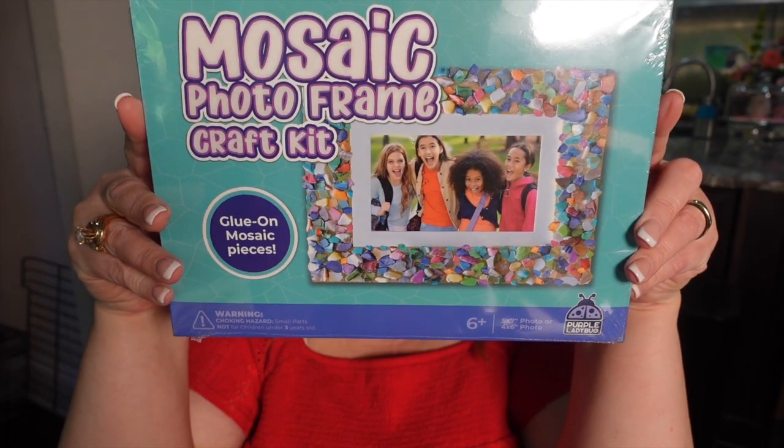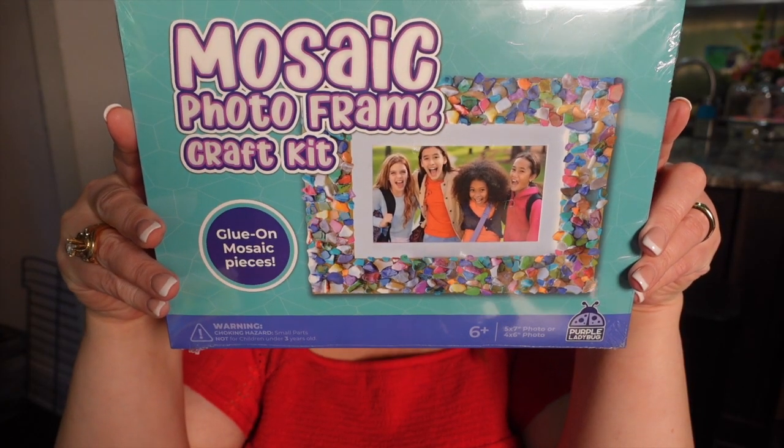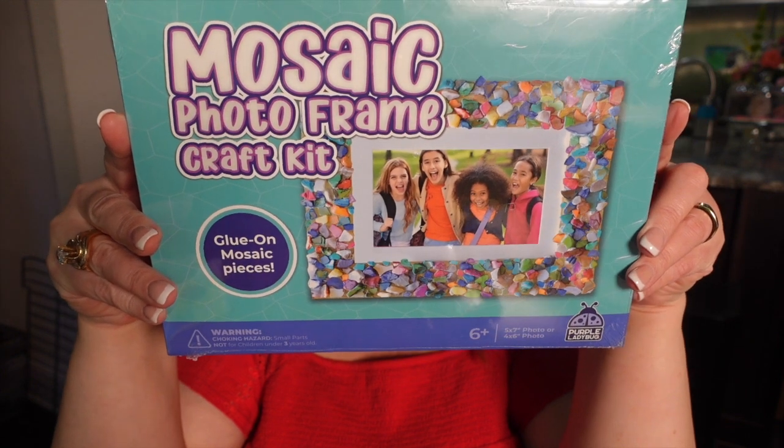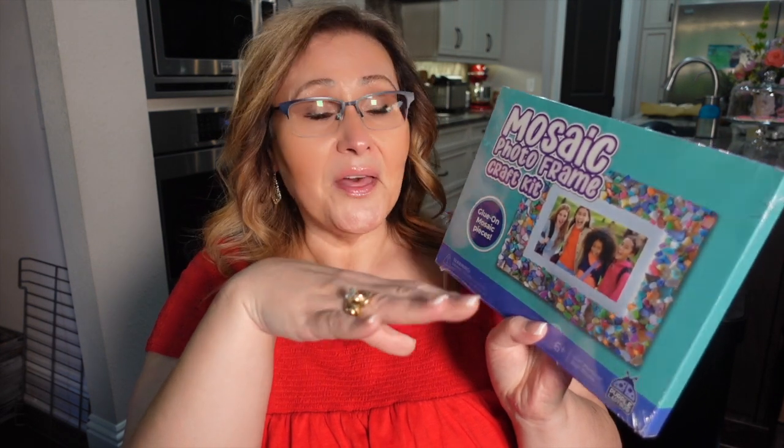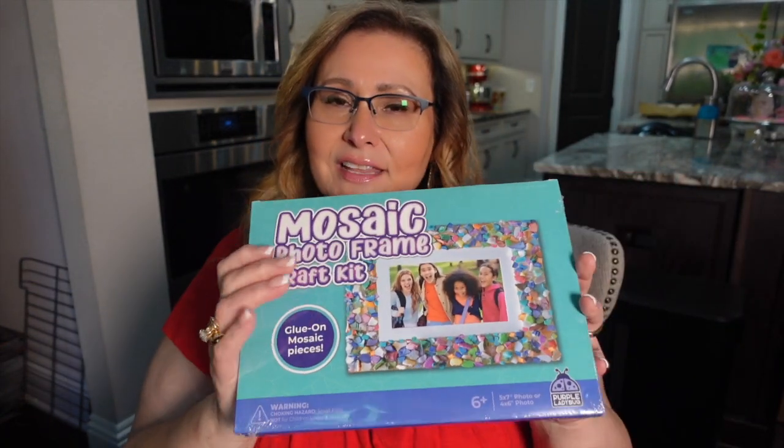It's a photo frame. It comes with 120 assorted mosaic pieces. It'll keep them busy for a very long time, and it'll be creative, and they'll have fun doing it together. They can put a picture of themselves in there and put it on their nightstand. How fun is this? A fun craft. And I went ahead and picked up 2 of them because this is pretty hard to share doing something like this, so they will have 2 of them to work on together.